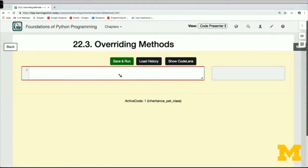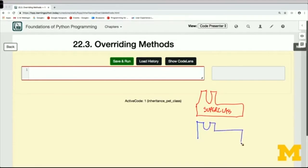So in general, the way that Python uses inheritance is that let's suppose that we have a superclass. I'm going to represent classes by this factory. I think a factory is a good metaphor for classes, a factory for constructing instances. So let's say that this red factory represents a superclass. And a superclass is the class that we're inheriting from. Let's suppose that this blue factory represents a subclass.